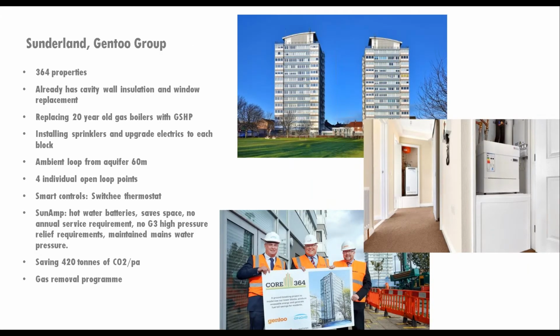This is another similar project that we are just finishing off just now, and this is for tower blocks in Sunderland, so 7 tower blocks, 364 properties. This is replacing gas, so there's currently gas infrastructure there, but the landlord wants to remove gas from these tower blocks completely and replace it with a ground source heat pump. And in the photograph there, you can see the ground source heat pump on the shelf in the foreground, and in the background a SunAmp hot water battery.